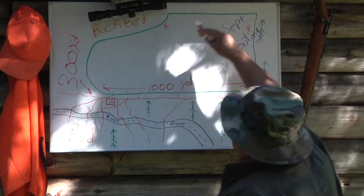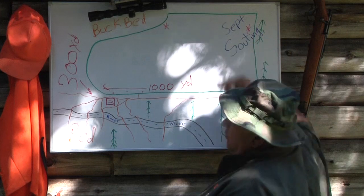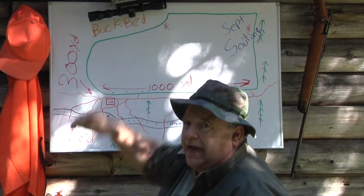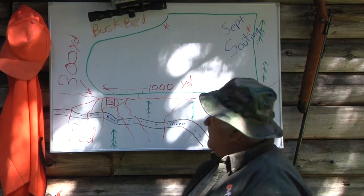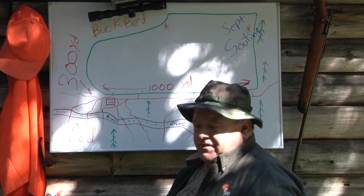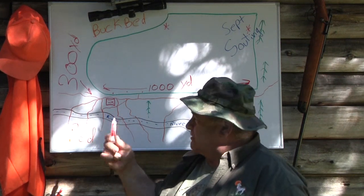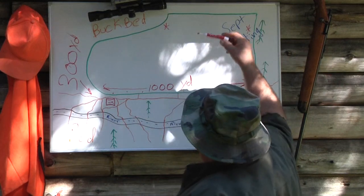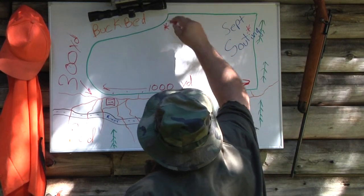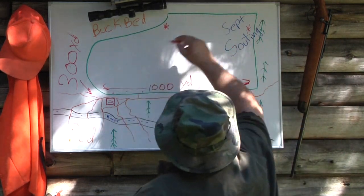But we had the same scenario as what I talked about in my last video. In November, I never sat in the field in November, ever. Like I said in the earlier video, there's always another hunter that has claimed that field. Now, I hunted this area for close to 18 years. There was always a hunter right here where this makes a bend, and he was able to watch this corner.